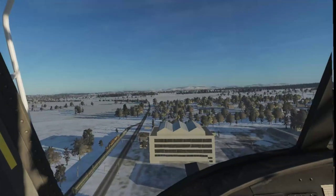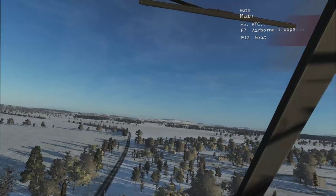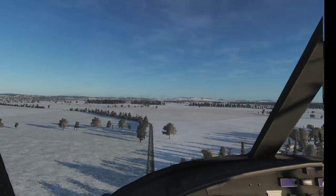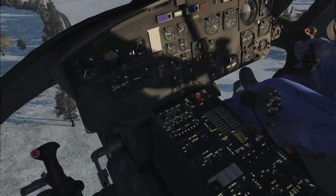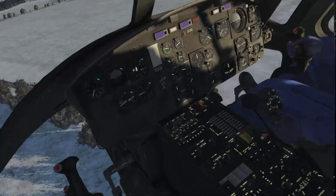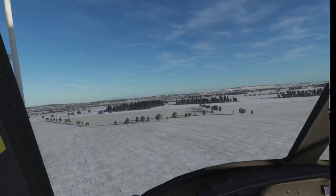Try to find this helicopter, the airport here, and then we'll land at it. F5. Probably Kobuleti, I imagine. Kobuleti, Pontiac 1-1. Request navigation assistance. Is that heading at 0 right there? Okay. We're slightly off here. It should be over here. Oh, that's accurate.